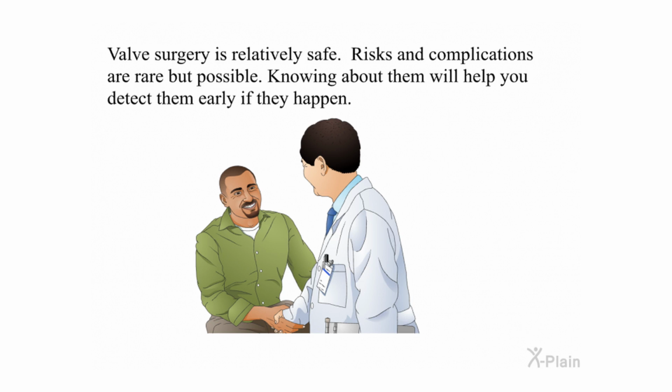Valve surgery is relatively safe. Risks and complications are rare but possible. Knowing about them will help you detect them early if they happen.